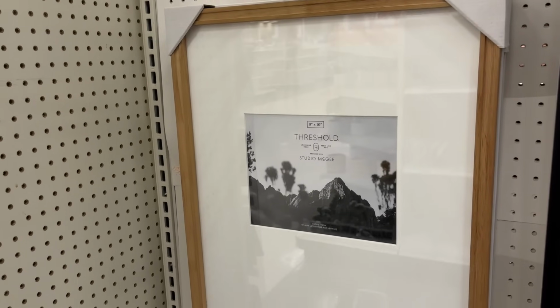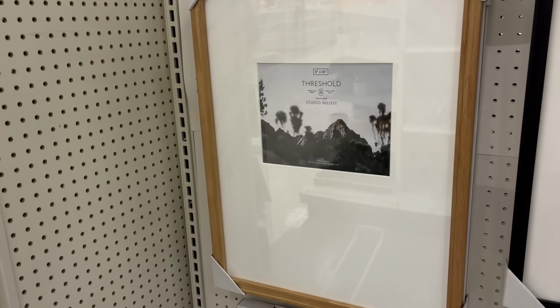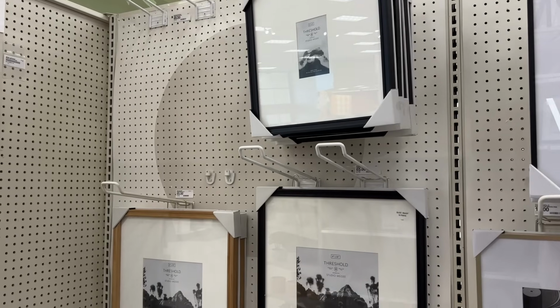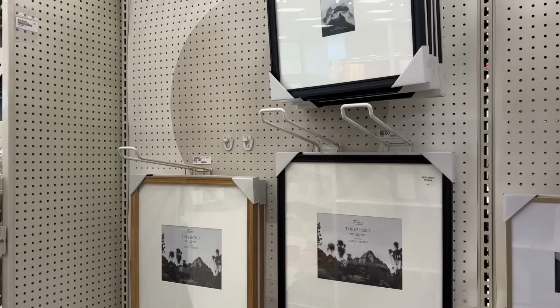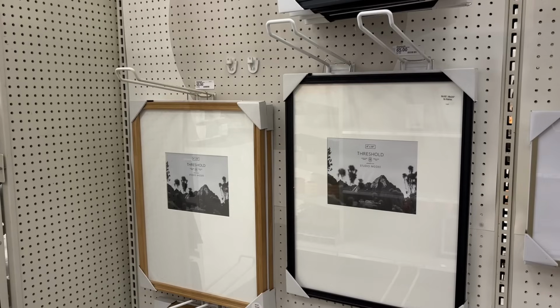And finally, the frames. I've been eyeing these online and I may pick one up once they go on sale. I'm looking at the larger size in black for above our bed in our bedroom. I think it'd be perfect to put one of our recent family photos in.